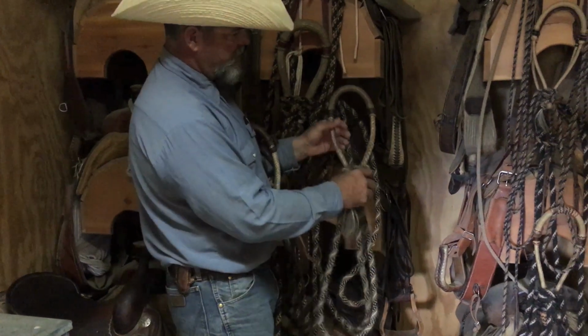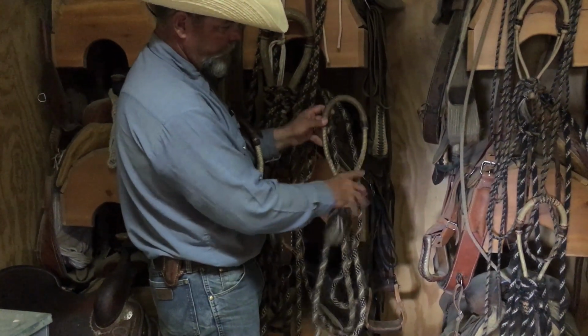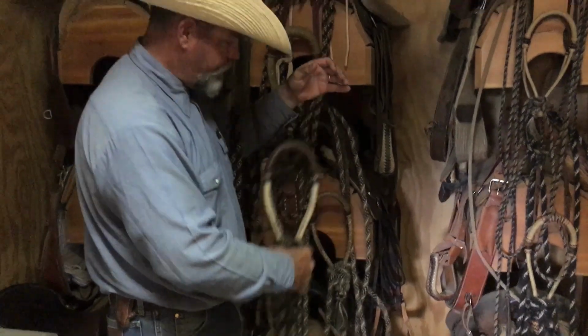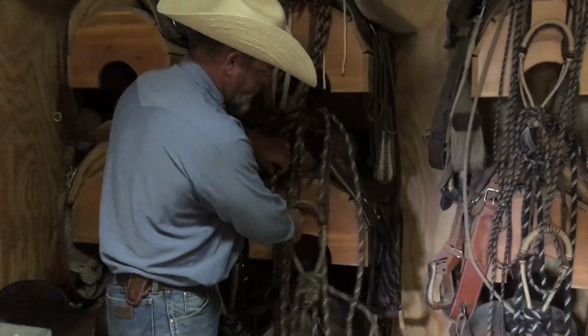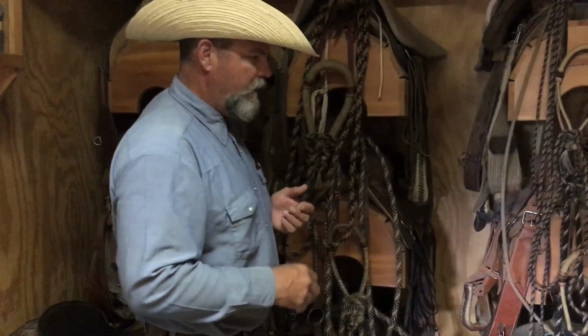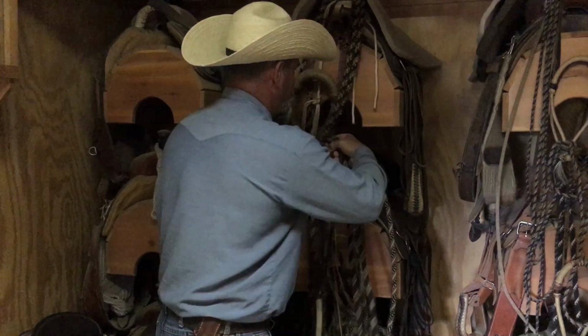If you'll notice, this one is a little more flexible. This one is a little stiffer. They still have a lot of movement in them, but some horses enjoy the more flexibility. Some horses like a little bit stiffer. From there, we're going to step up.